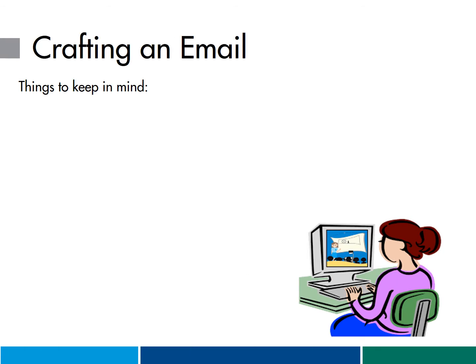Crafting an email. These are some things to keep in mind when you are communicating via email. Tone and lack of facial expression. Remember that you cannot see facial expressions or pick up on tone when you are emailing a staff member or professor. And that might mean that you have to take a little bit of greater care to make sure your email is courteous, professional, and meaningful, and that you're getting the correct point across. Even if you're emailing about something that's potentially a little sensitive, make sure that you remain calm and professional.